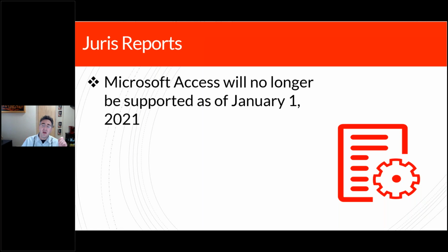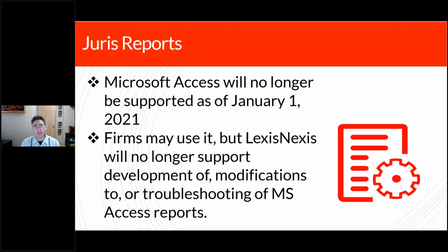So here's what's happening for those of you using Microsoft Access to run reports. We will no longer be supporting Microsoft Access as of January 1st, 2021. That does not mean you automatically start losing reports you've already created. That just means we won't be actively supporting it. You won't be able to call in to get support on creating new reports. We're just not going to do telephonic support on Microsoft Access. So basically, you can still use it, and if you've already got reports using Microsoft Access, they should still work fine.